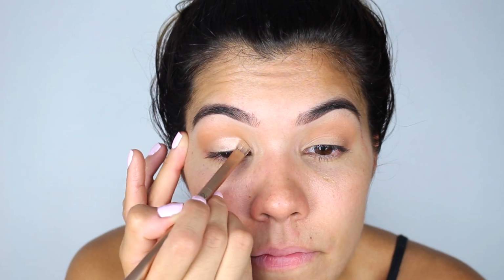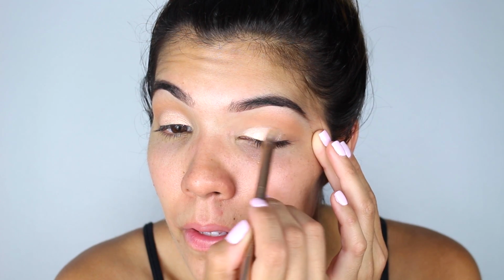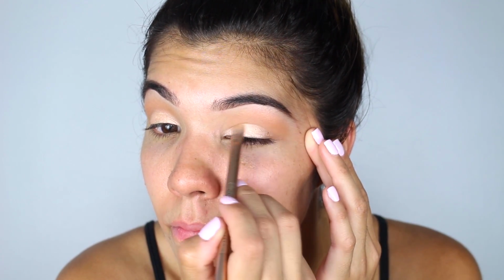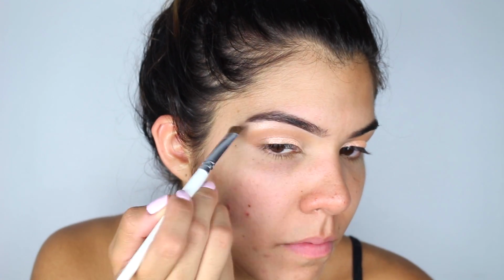So I'm putting this on my eyes as my lid color, and I did wet my brush a little bit with some setting spray because I feel like it makes it more metallic. You can use water if you want. I just prefer setting spray because it's made to use with makeup. I'm using a random Urban Decay flat shader brush to do so, and I also blended out my crease just a little bit with no additional products so that everything looks nice and blended.